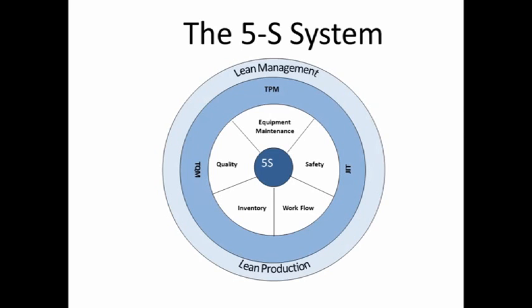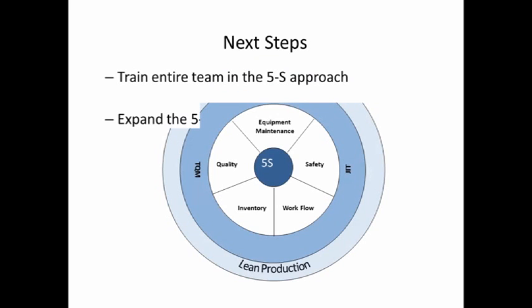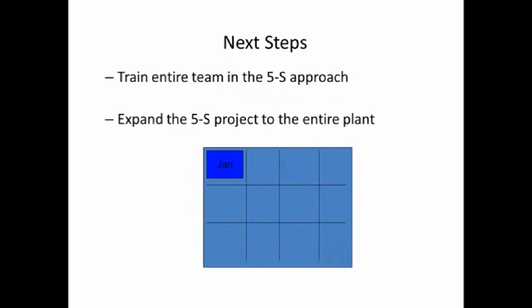So 5S is in the center of this target because it really supports, and is a fundamental and foundational tool that allows you to apply the rest of these techniques. It's going to be very difficult to apply TPM, total productive maintenance, and some of the other total quality management tools and just-in-time or lean or whatever you want to call it without having 5S disciplines well in place and well sustained. So, as I mentioned, you can't boil the ocean and you can't do it all in one motion.